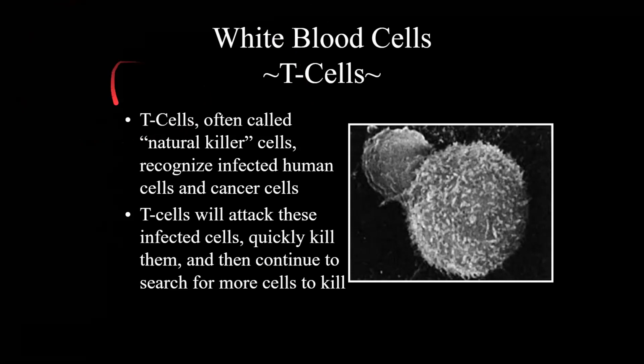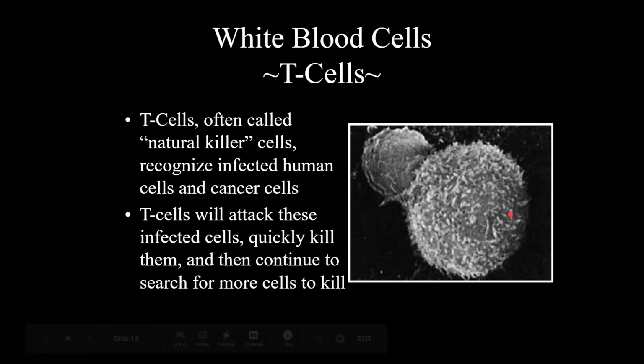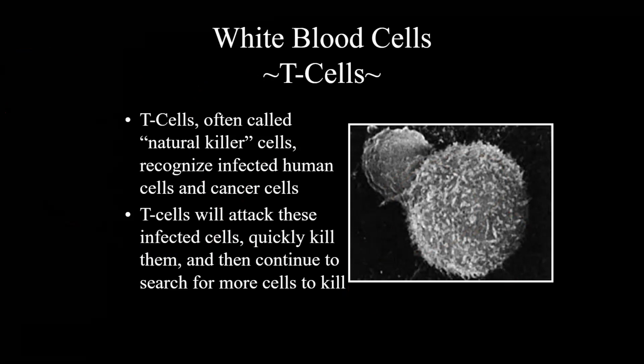So T cells are one of the ways that our immune system recognizes and destroys human cells that have been infected. Those phagocytes that we were talking about earlier, and a lot of the white blood cells, are focused on recognizing foreign cells that got in, so not human cells, and attacking them there. T cells keep an eye on the human cells and have ways of determining if they're infected, and if they are infected, they'll attack and kill the infected cells.